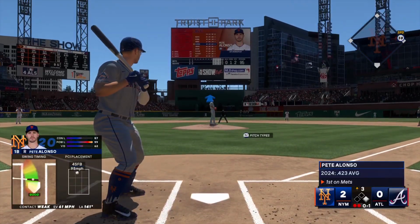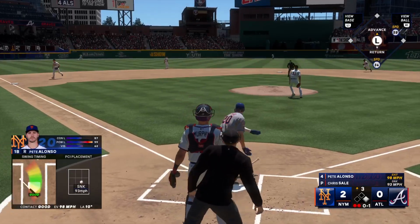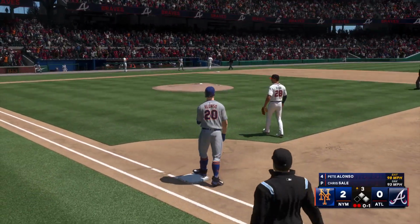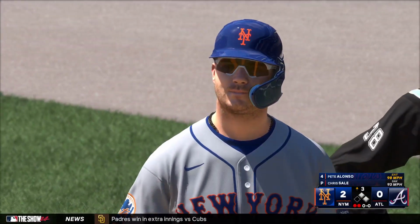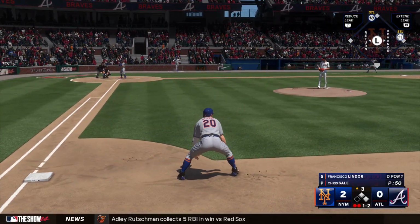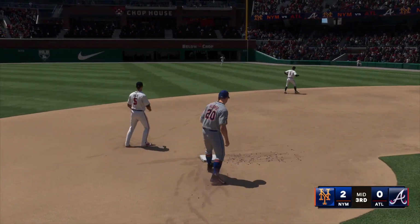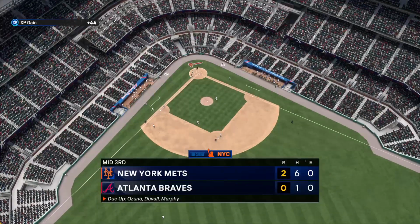McNeil, the runner at first with two gone. Base hit, left center field. Throw in holds the lead runner at second. Two on now with two away. And now it's Frankie Lindor. Two on, two outs. Lifted in the air, right field. And Acuna able to make the grab. Two left for the Mets, but they hold the 2-0 lead.